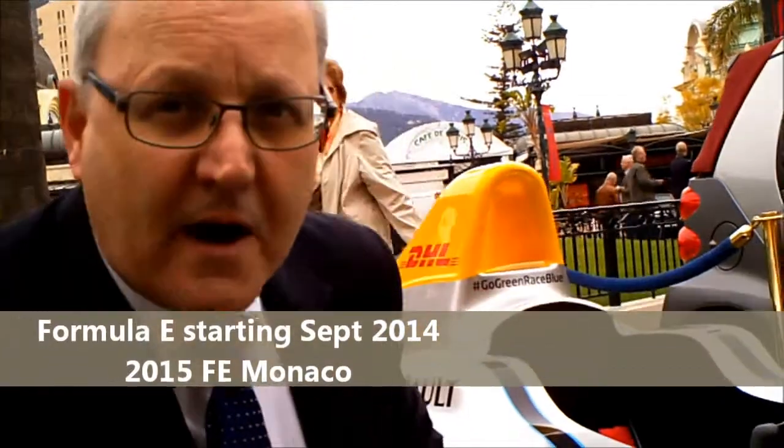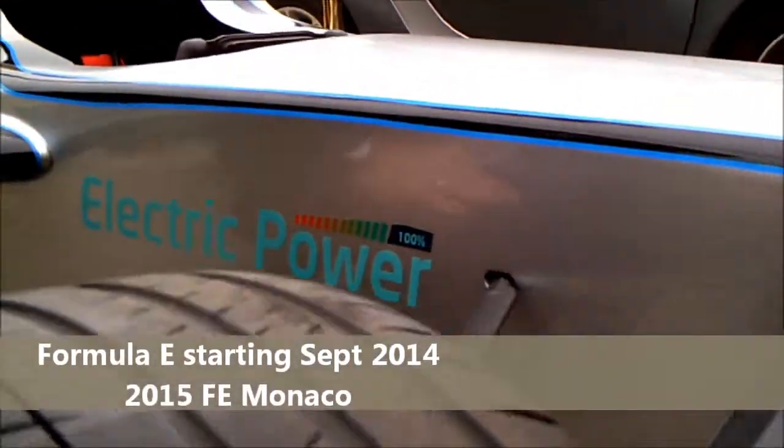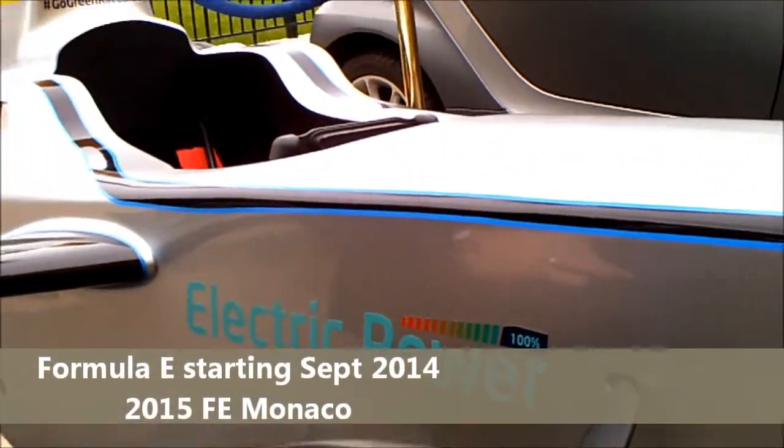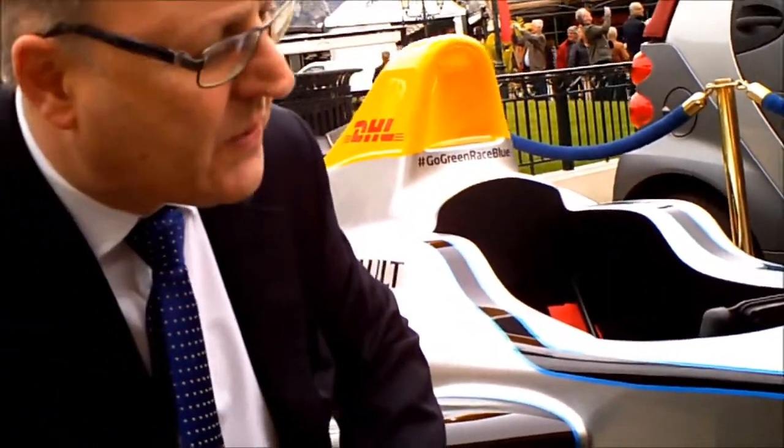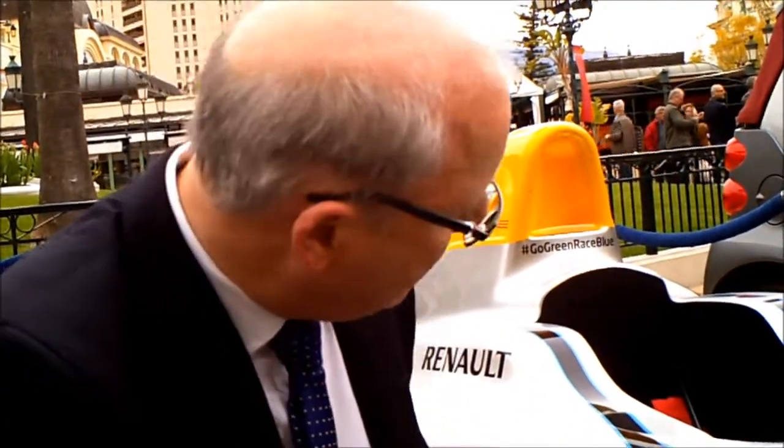So here we have the car itself. It's an FIA mandated car. It's going to be the same car that's used by all 10 teams around the 10 races throughout the world. We start in September this year and roll through to the middle of 2015. It's an all-electric vehicle. It's pretty good, I think, don't you?